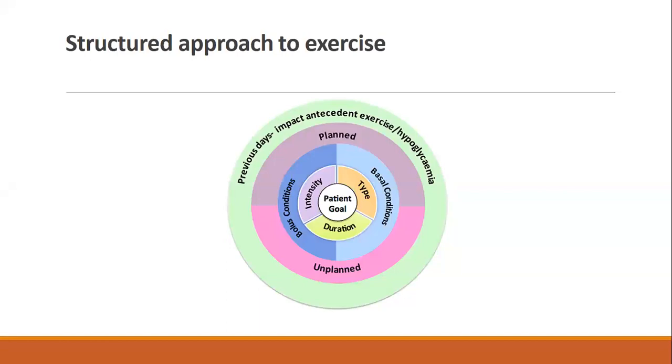If the exercise they are going to do is planned, it's easy for us to adjust the insulin doses. So it's easy for us to advise them to adjust their insulin doses before the exercise. If it's unplanned, then we are only left with one option, maybe to give an extra carbohydrate. Then last but not least, have there been any episode of hypoglycemia prior to exercise?